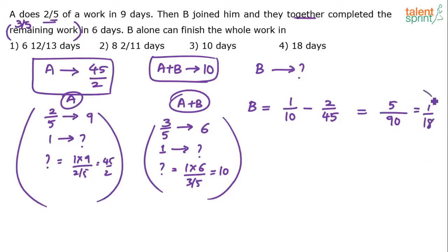If capacity is 1 by 18, the number of days will be 18 days. Yes or no? If your capacity is 1 by 18, days is the reciprocal, the inverse of this. So 18 by 1, 18 days. I can say B can finish the whole work in 18 days. Option 4.